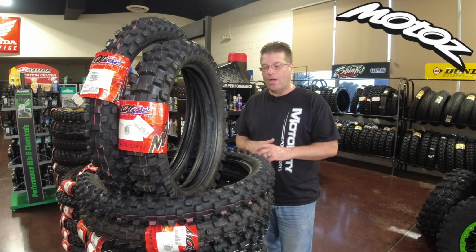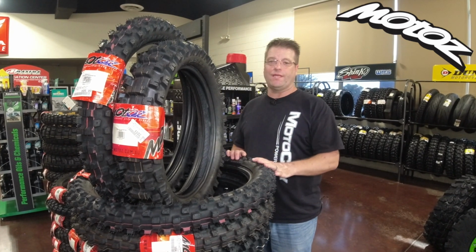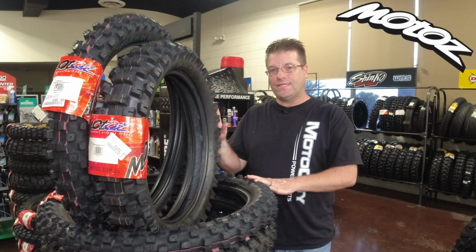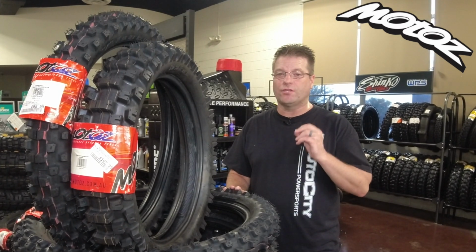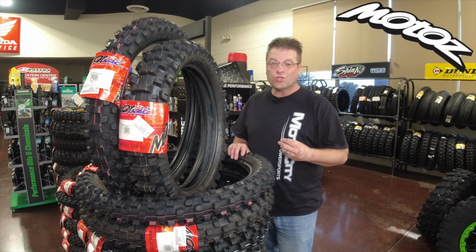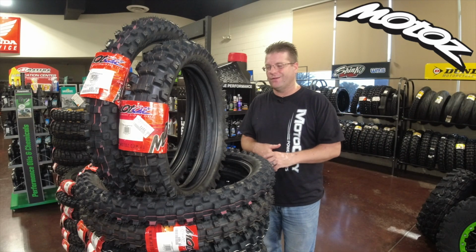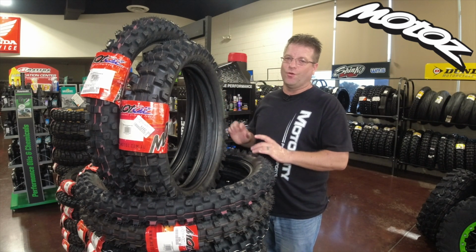Now, we'll get into it next week in a little bit more depth, but probably the most popular combination of Motoz off-road, enduro, desert type tires is going to be the Enduro IT on the rear and the Enduro ST in the front. That gives guys ultimate traction when out there in the softer stuff. Now, if you're looking for even more traction than that, we're going to get into the Mountain Hybrid, the Extreme Hybrid, and the Arena Hybrid in the upcoming weeks. Those tires are ridiculous. But right now this week, let's get back to the Enduro ST.